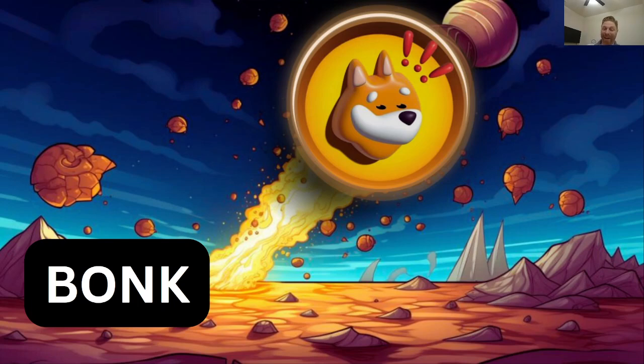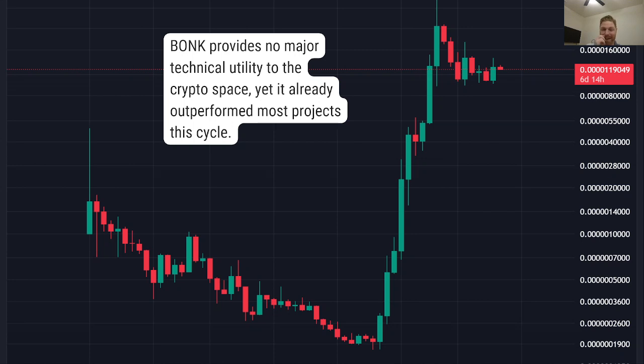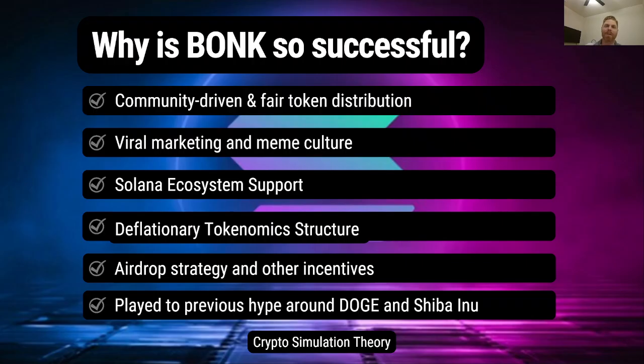And this thing freaking exploded. I mean, look at that chart, right? I remember when this exploded upwards, and I was just in awe of it. Bonk doesn't really do anything for the crypto space. It's not a layer 1, layer 2. It doesn't offer any kind of DeFi, or real world assets or anything like that, yet it's already outperformed most anything this cycle. Why is it so successful?